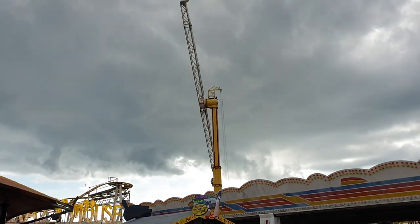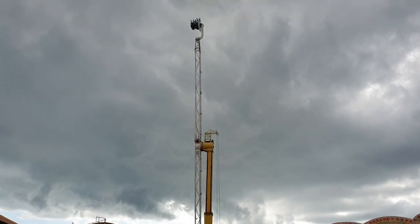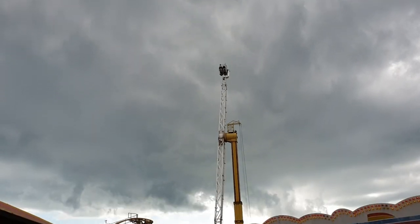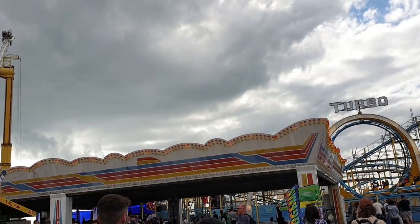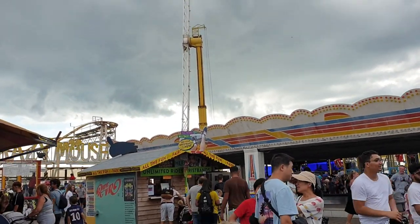There's that scary ride. Whoa, look at that. That is going mega high. Look how fast it's going. Whoa, would you go on that? I don't think I would. Did they not used to have one with a cage?